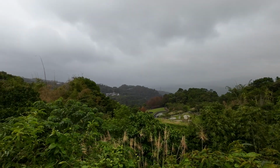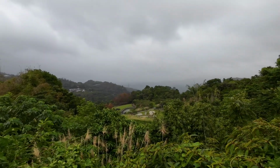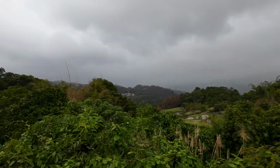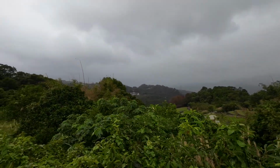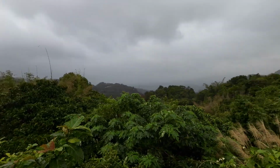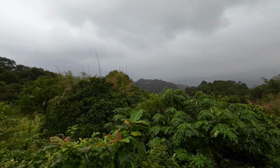Yeah, so we got some nice views of the valley. It's a little cloudy, but it's still quite nice. Now up here, this is kind of a commercialized area. They got a lot of the little stalls and stuff selling tea and knickknacks and all of that.